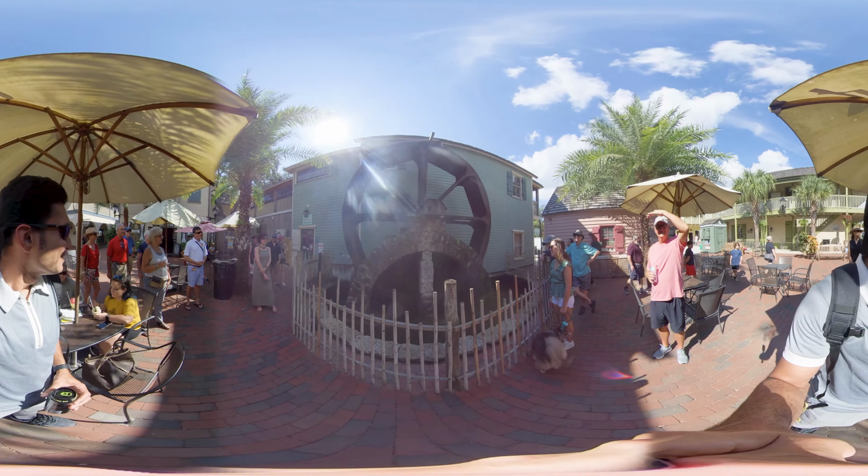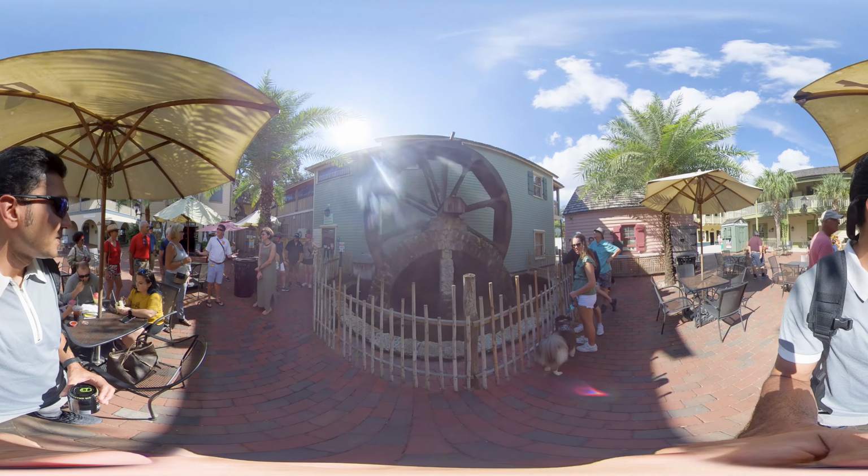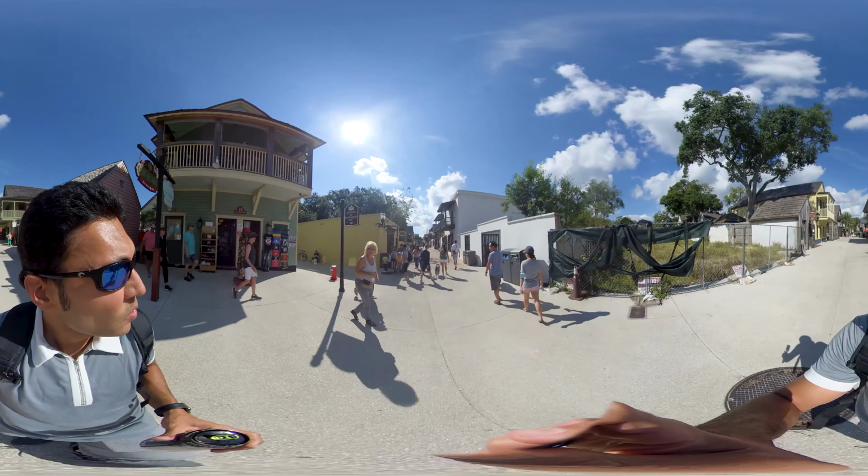We're going to continue down St. George Street now. And you know what? The next place we're going to check out is a bar and a lady's house in about 1730 or so.